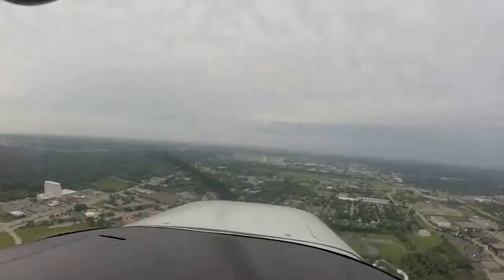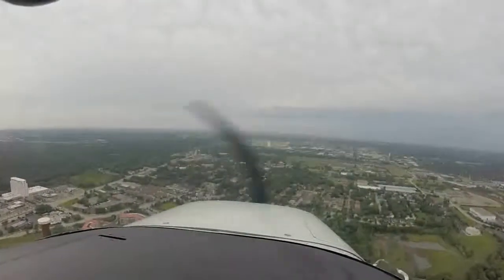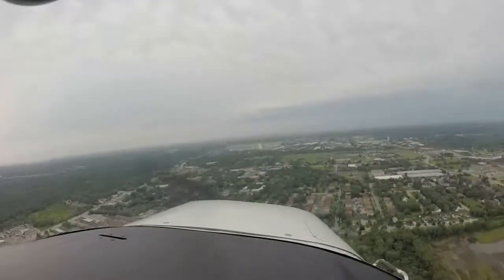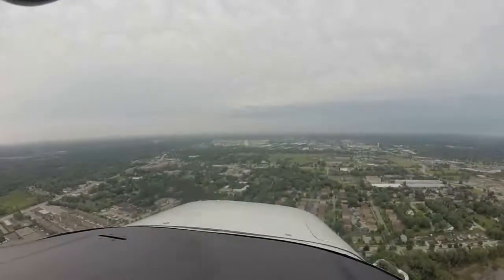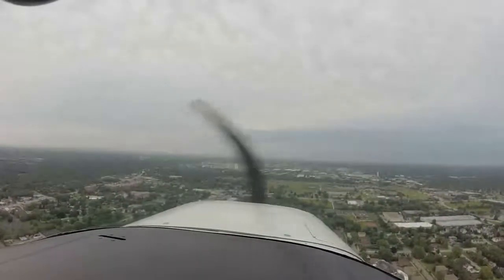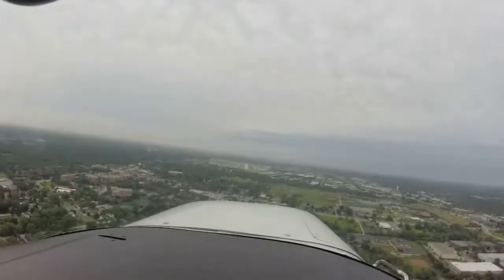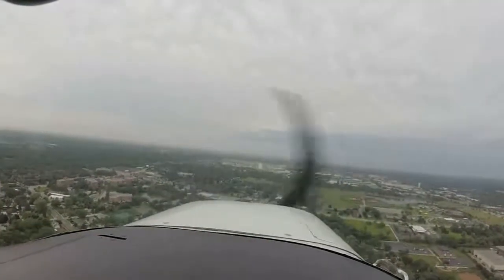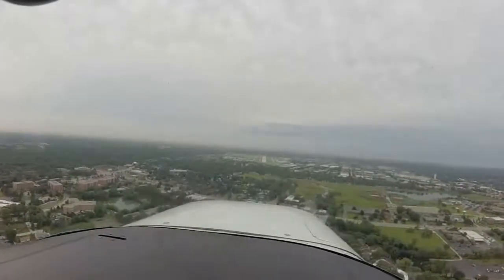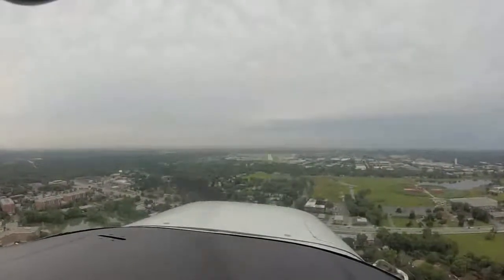Two Golf Mike, turn right northwest, runway 1-6, clear for takeoff. Don't add flaps yet, so you got the northwest. There you go. You got one red. Get a little closer for some flaps. You're diving too much. Right there. Two red now. One red. Add a little power to get you closer. You got two red.